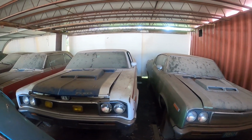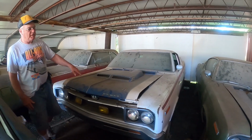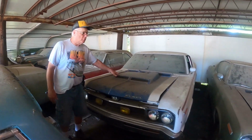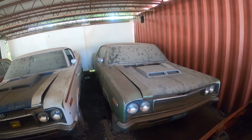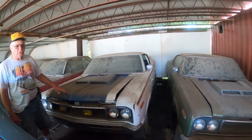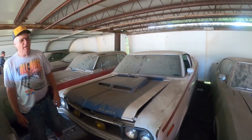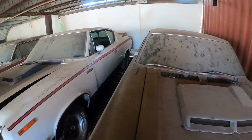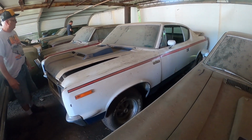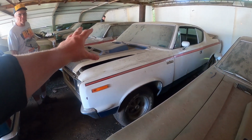So with the Rebels, they all came with the 390, the biggest engine. They all came with the hood scoop and the air package. I think the first run was 1,700 of them, you could only get in red, white, and blue, and then later on they decided they would produce them in a solid color, and you could order. This one happens to have factory air in it, which is a rare option. And this one's even got the little Cragar SS. This thing here looks 70s.